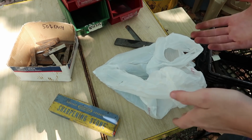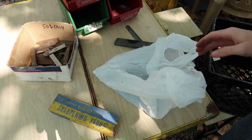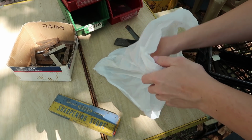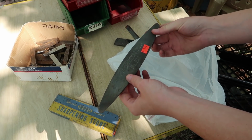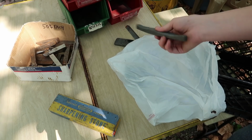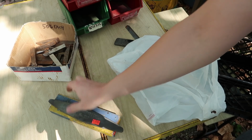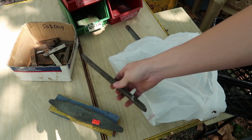I have the entire scythe video already made. I just need to figure out how to sharpen it. And so I also picked up this, which I'm not sure if it's made for it, but it looks like one of those things people use for sharpening scythes. I don't know. Kind of interesting. Well, either way, I have several solutions for sharpening stuff now.